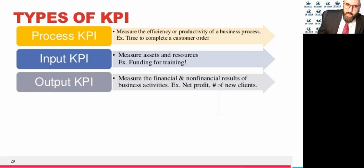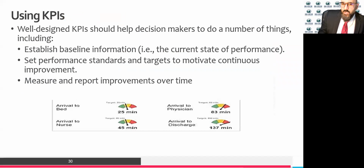The input KPI basically measures assets and resources, such as training, the funds for training. An output KPI could measure the financial and non-financial results of business activities, such as the net profit or number of clients. And you could have more of these based on the environment, based on the business. You could define your KPI based on what your goal is.